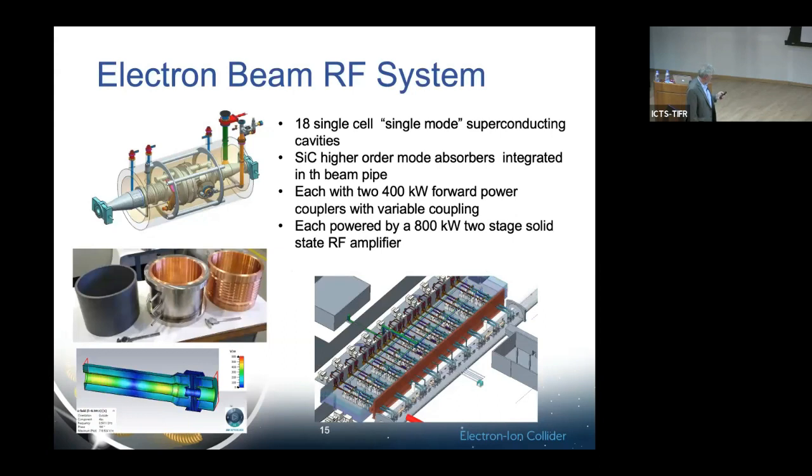So you see here the single cell cavities, and we have 18 of them. And this is the picture of the higher order mode absorber. So it's a silicon carbide ring in a copper mantle, a water-cooled copper mantle. Critical is also the input power, the input coupler for this cavity. We need to put in almost a megawatt in each cavity, so we need 2 couplers. And this coupler has been built in R&D and tested, and it looks so far quite good.